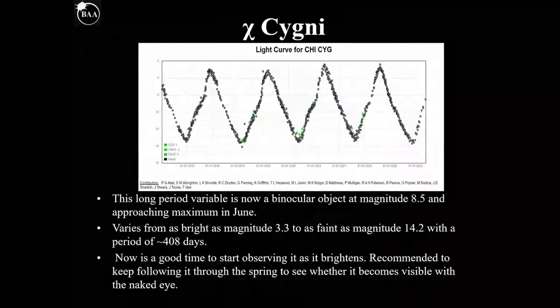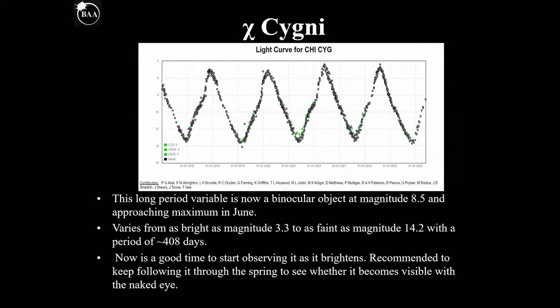The other star that Jeremy has recommended for observers to use binoculars with is Chi Cygni. This is a very long period variable star. Its magnitude range is quite enormous, magnitude 3 down to 14. So when it's at magnitude 3, it'd be visible to the naked eye. At magnitude 14, you need a larger telescope. As you can see here, it's starting to brighten now, and it's within the range of binoculars.